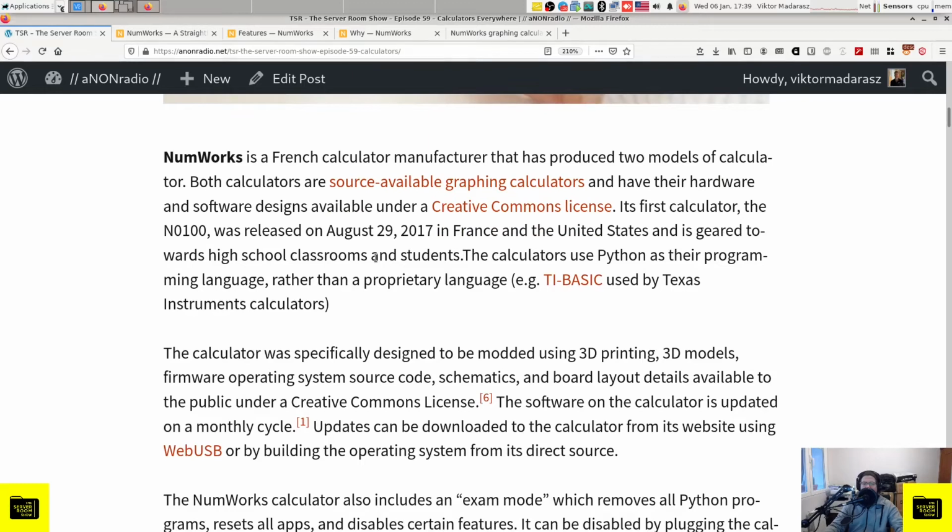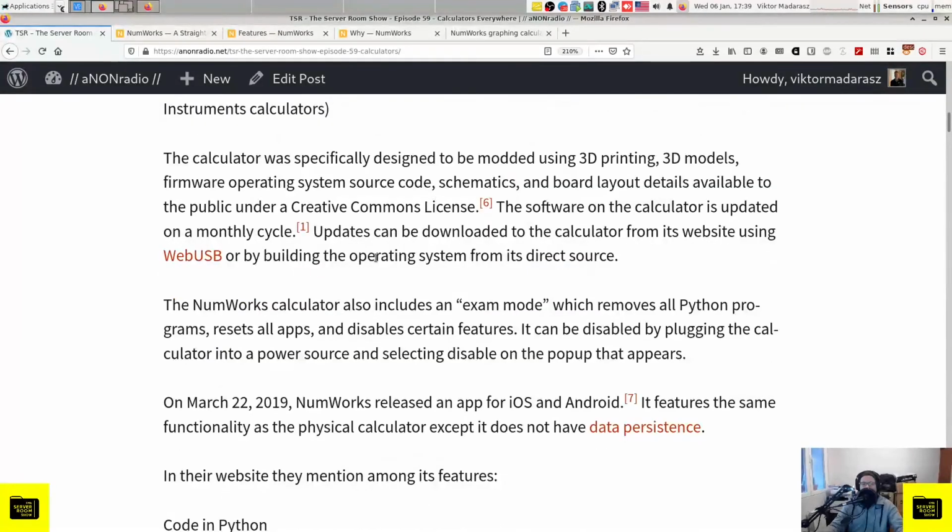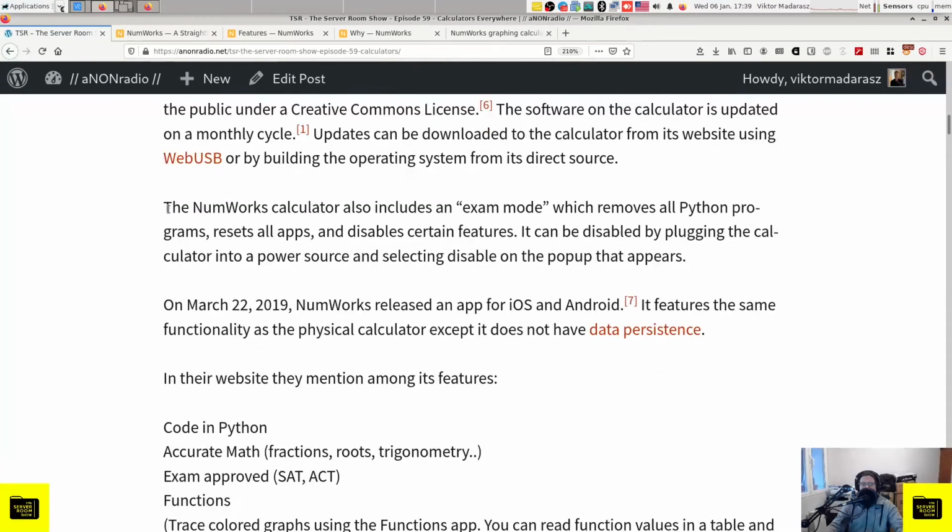And as I mentioned, their calculators use Python as their programming language rather than proprietary languages similar to Texas Instruments. They have this TI Basic and such. So they are really trying to be as open as possible. I think there is no way to be more open than that. And like I said, it's exam approved.